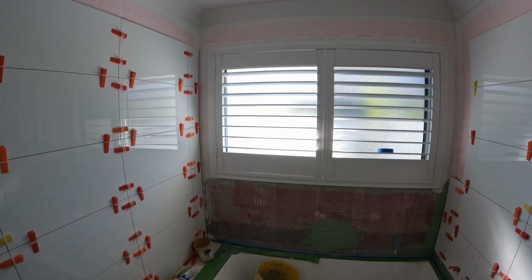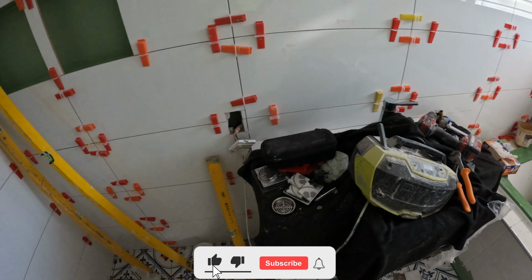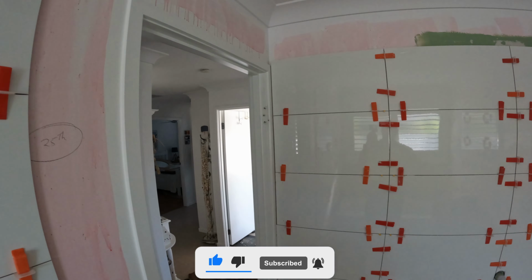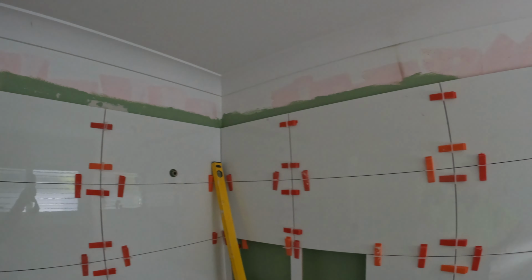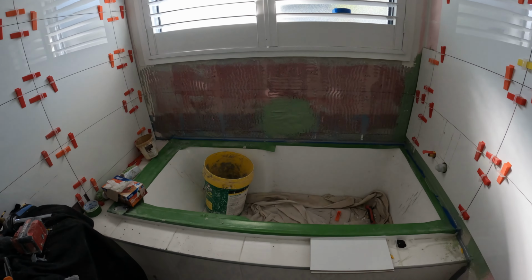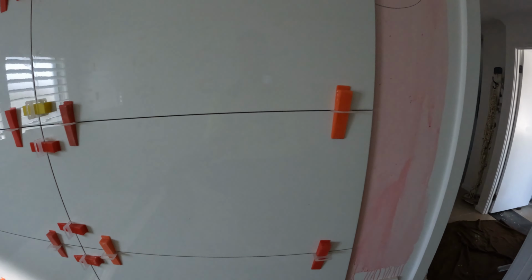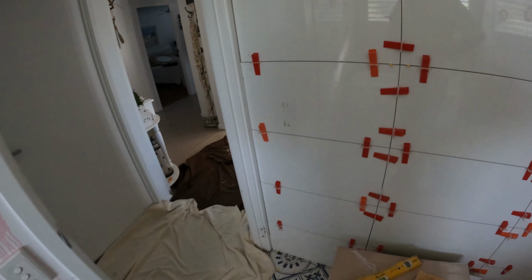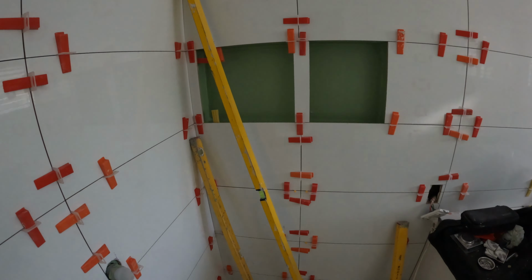I've been all week on this bathroom and I'll just about have it tiled this afternoon by the time I go home. I need to go around the top there, tile that, tile the front of the bath, and a few little cuts and that sort of thing around the doorways, and we're laughing. I'll do the niche.